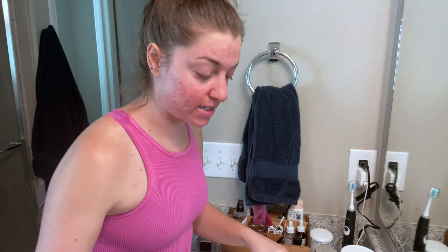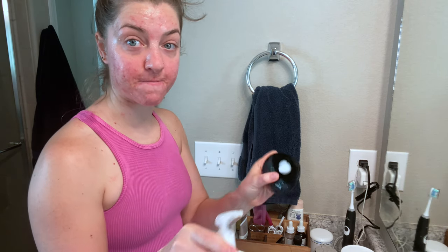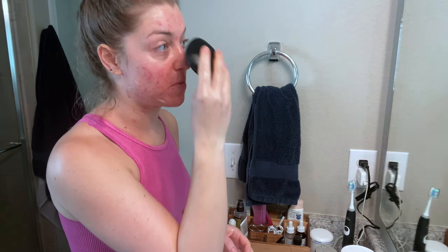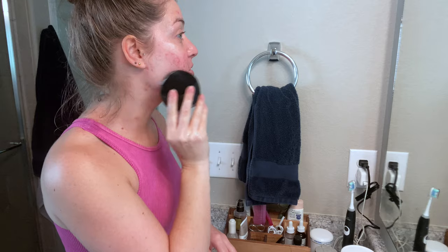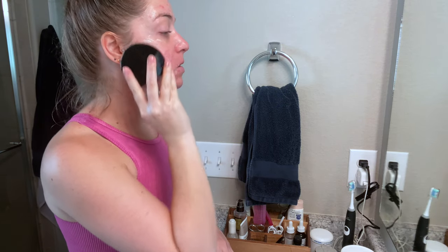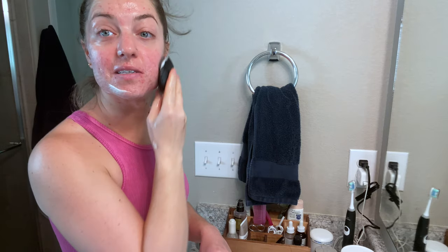Just get a little bit on my face, a little bit of water on the Foreo. Then I usually take 2 or 3 pumps, just depending on how I'm feeling. And then I like to spread this on my face first so I have cleanser everywhere, and then I'll turn it on. And I like to use a little buzzing to go from different sections. So I'll do the first little section here. When it buzzes, I'll switch to the other cheek.